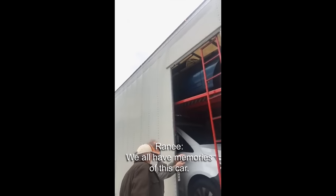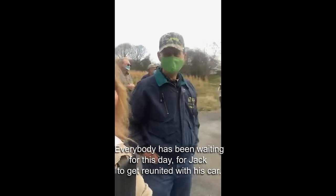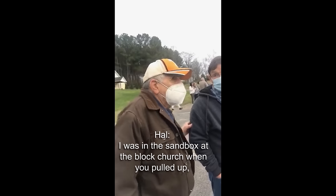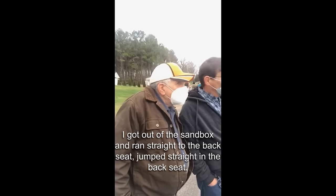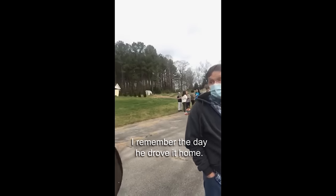We all have memories of this car. We've waited all 5 years. Everybody has been waiting for this day for Jack to get reunited with his car. I was in the sandbox at the block church when you pulled up. You got out, said you want to go for a ride. I got out of the sandbox and went straight to the back seat, jumped straight in the back seat. I remember the day he drove it home.